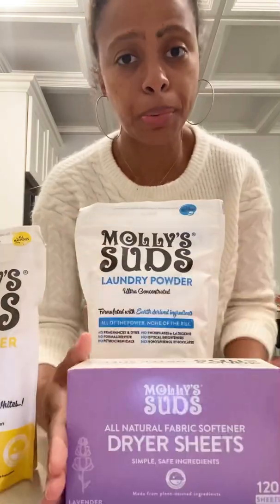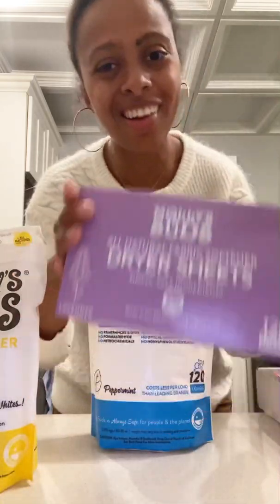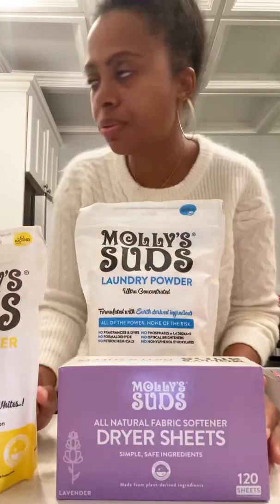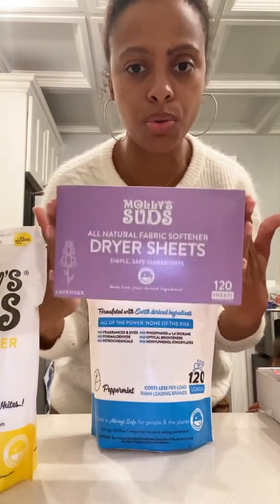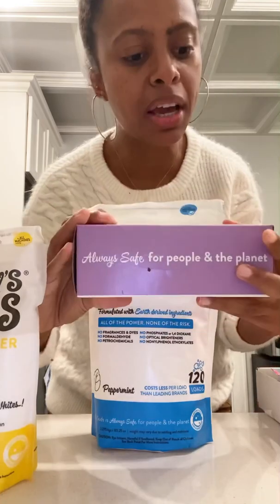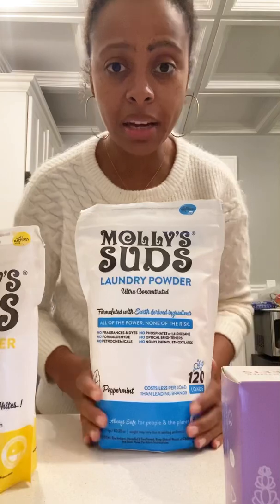I bought these all to share with people who are looking. If you are a dryer sheet user, there are 120 sheets in there, which isn't bad, and it's a great option.